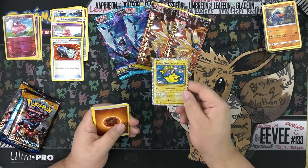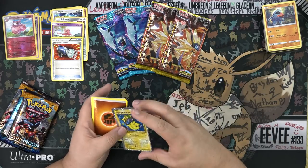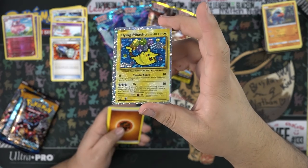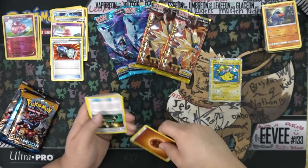So we have a Flying Pikachu, which is not in Sun and Moon. As you can see, this is Evolutions and not Sun and Moon. Come on, focus. Focus on me. You see, it's Evolutions, and it doesn't have that holo on there. Energy.